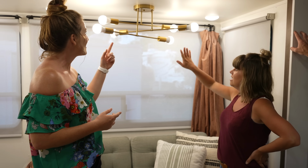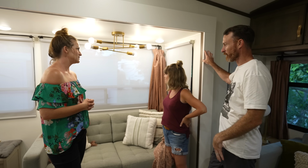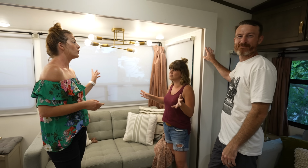What about these here? Amazon. So Amazon, Target, and IKEA cover everything. Pretty much. The roller shades came from Lowe's. So y'all replaced these?